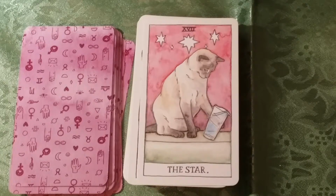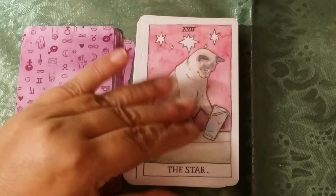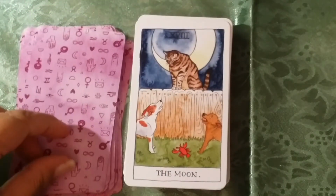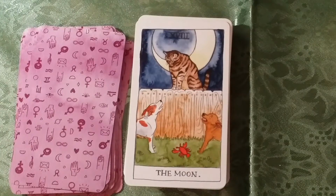Reversed. You may be having trouble seeing your star. Remember that anything standing in your way can be maneuvered around or knocked aside. That's right, kitty. You just knock things aside. You just do it. Precious kitty. Oh, look at this one. Oh, goodness gracious. Oh, and we've got dogs in this one too.